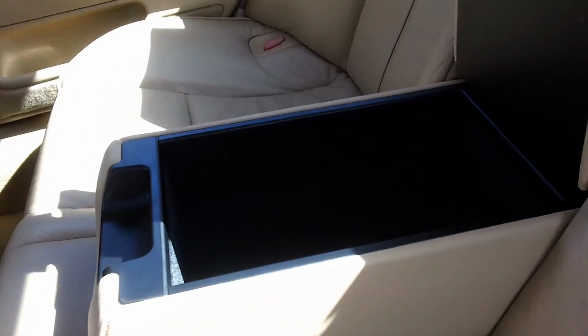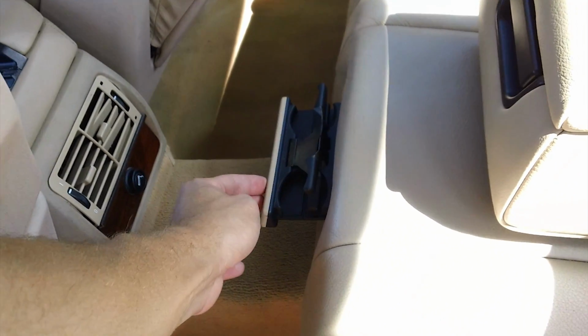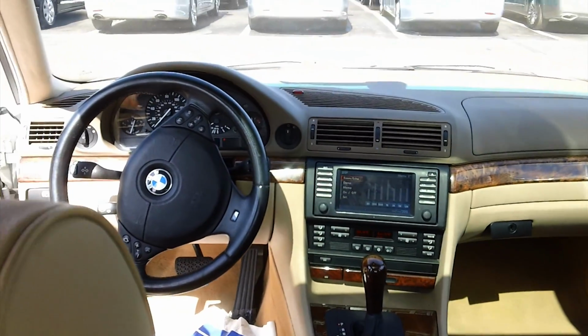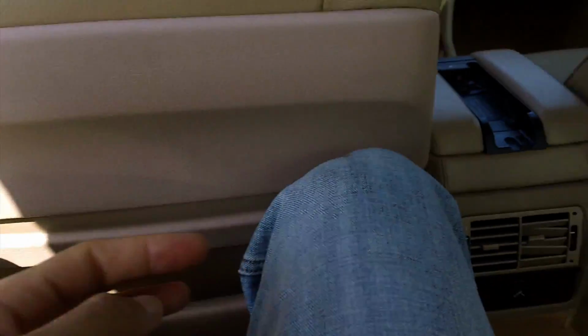You have the armrest right there, little storage area. A cup holder is right over here, hidden. Also not that great of a cup holder. It's very flimsy, as you guys saw. Interior just looks amazing over there. I do have the seat adjusted to where I prefer, and legroom is adequate. It's not the greatest, but it's not bad.